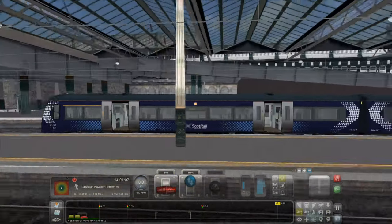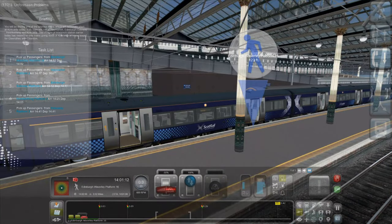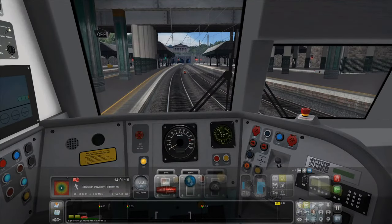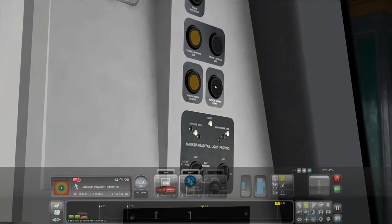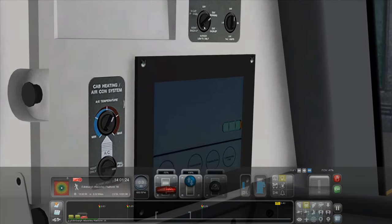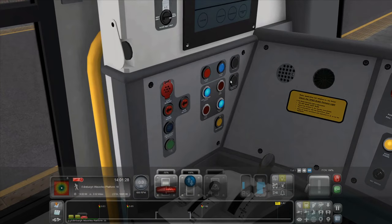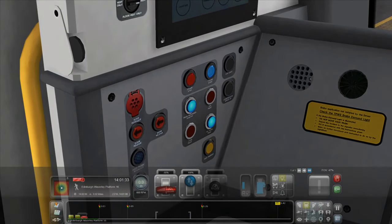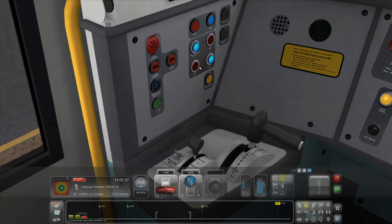Yay! This is quite a cool looking train. I think this is class 170, didn't they say? So yeah. Let's have a look and see if we can find a cab light, because I do want a cab light in here. No, nothing there. What's that? Headlights. Well, the headlights are on. See, cab lights. Why doesn't it... Oh. So perhaps the trains in this aren't very good quality, really.